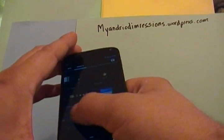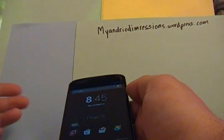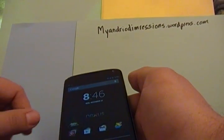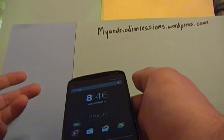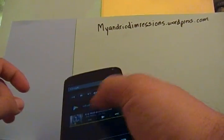If you're coming from an AMOLED screen, you're probably going to notice. If you're coming from even an iPhone screen, you might notice the whites, but it doesn't bother me that much.